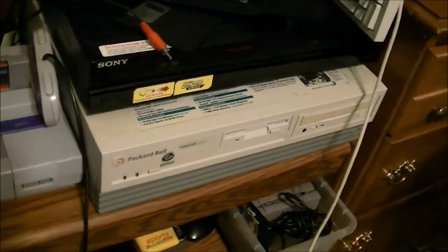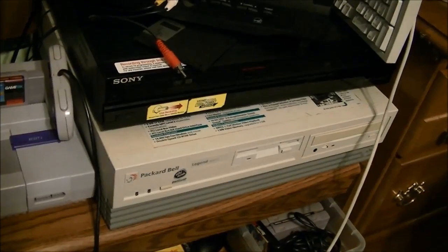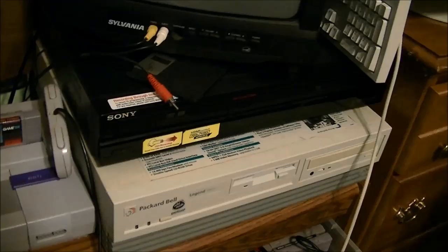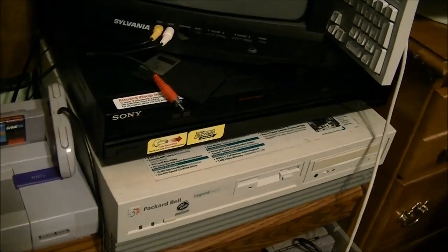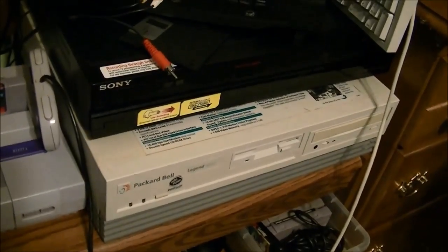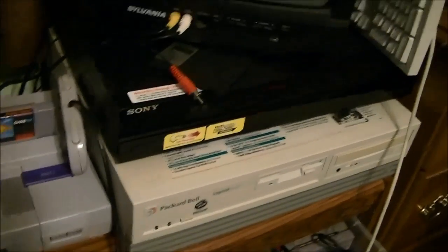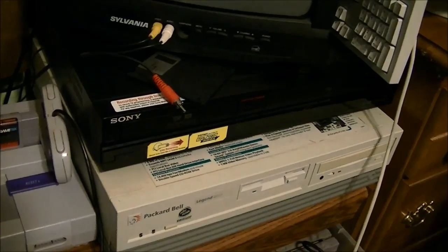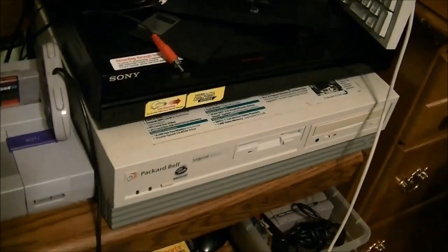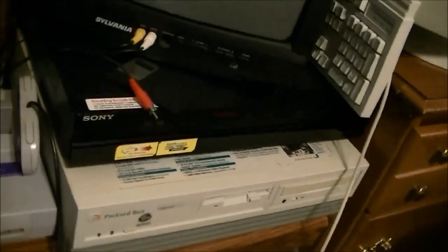So, yeah, the specs of the computer itself haven't really changed since the last time you saw it. It's still a 75 megahertz Pentium. Originally had a 540 megabyte hard drive in it, but I upgraded it, and now has a 10 gigabyte hard drive, sized down to 8 because of BIOS limitations, but it's still perfect. And last time you saw it was running Windows 3.1, but now that it's kind of my bedside computer, it's now running Windows 95.